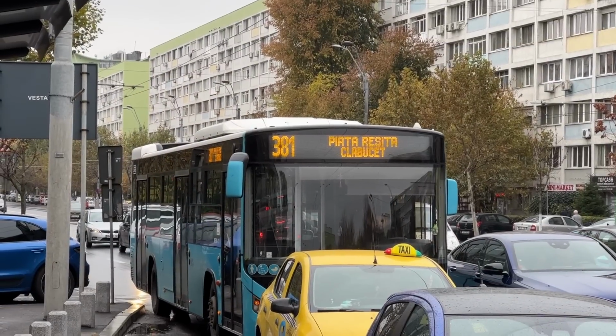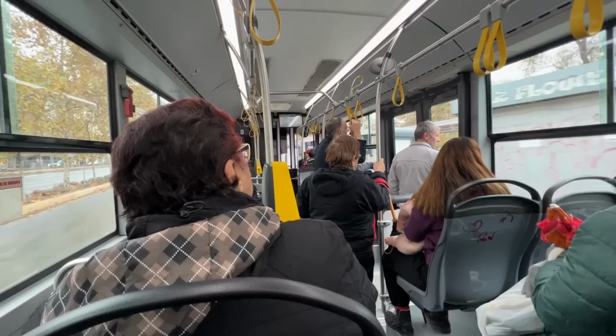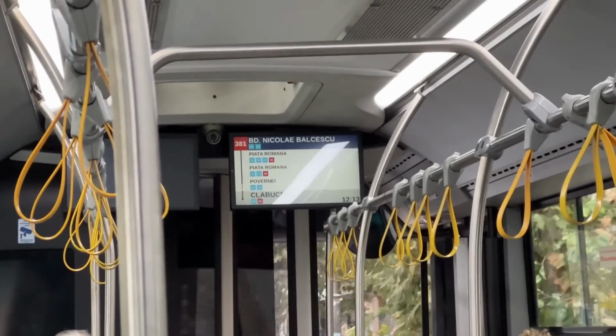So the buses are really efficient and really affordable. I think that we pay 75 cents per ride, and they come like once every 8 minutes. We have yet to try it because we purchased tickets from a kiosk last time, but this time we're going to try and tap on. Very common to have the stops listed at the top, so that's a cool feature here. It makes riding the bus super easy.